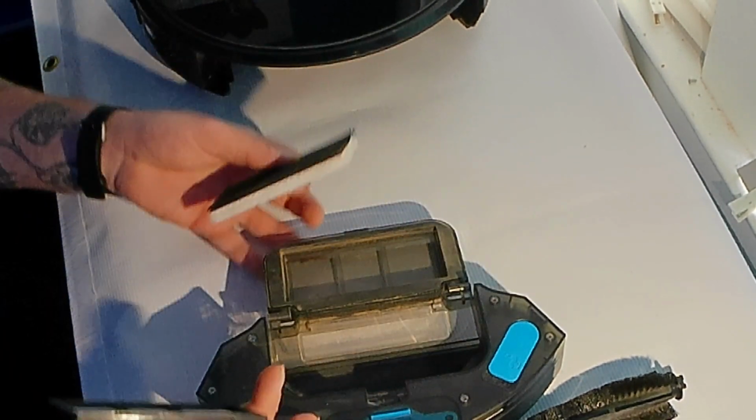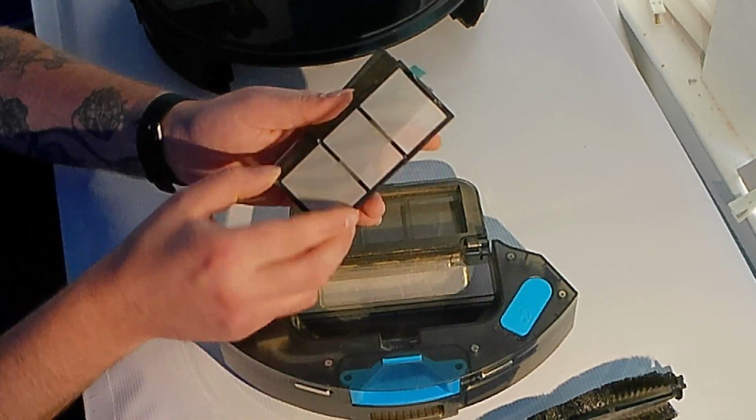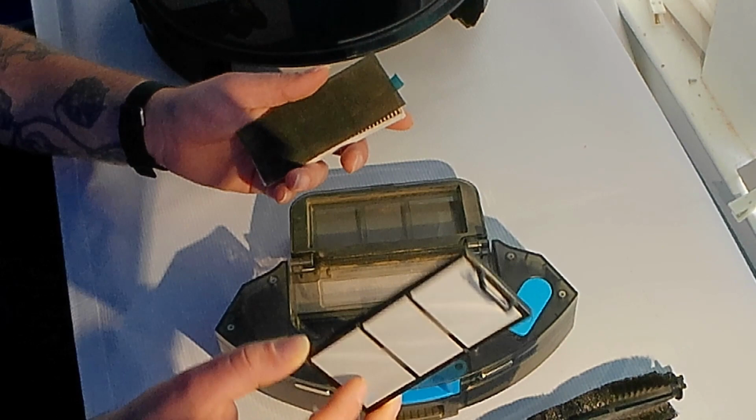Alright, so we got out our dust box here. Well, earlier I pulled all these out and cleaned these out. You got your first stage filter, just a little mesh.